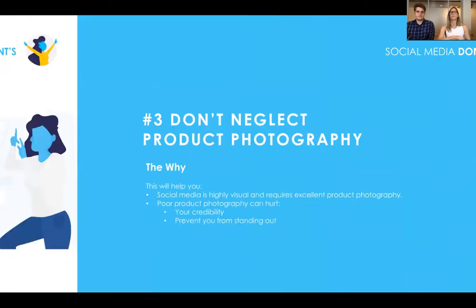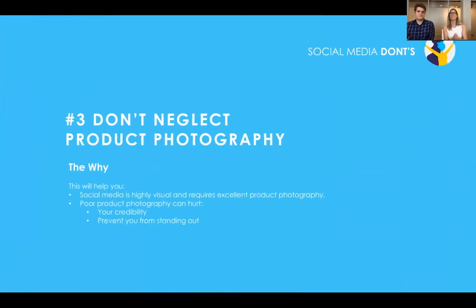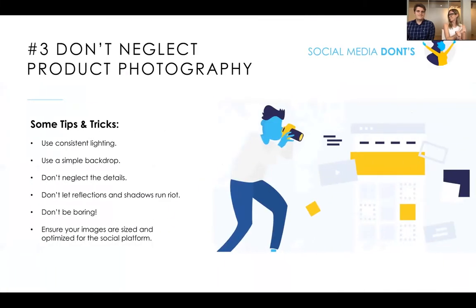Yeah, exactly. All right, so our final don't: neglect product photography. And I said it earlier, fashion is such a visual industry. It is so important that you really put your best foot forward on social. And really what this does is when you have high quality photos, it gives your brand some credibility. And it really allows you to stand apart, especially if you have an interesting content strategy and you get really creative with your photography. So here are some tips and tricks. Yeah, so I think it really can make or break a brand on social.